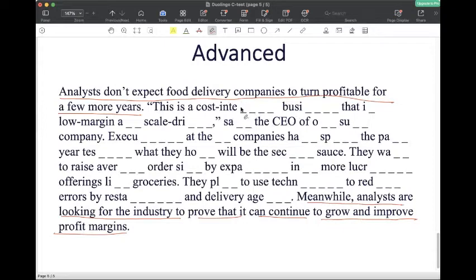Now, when I say cost intensive, this is a cost intensive business, right? A cost intensive business is where you have to keep a close tab on costs, right? Cost intensive business that is low margin and scale driven. So it's a cost intensive business, which is low margin, margins are low, and it's scale driven. You have to really achieve scale to be able to make money.